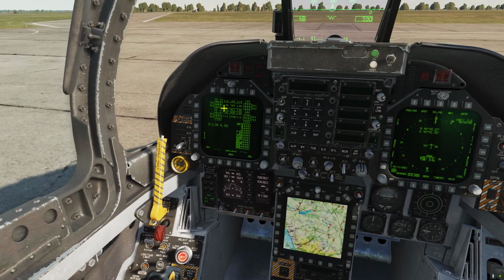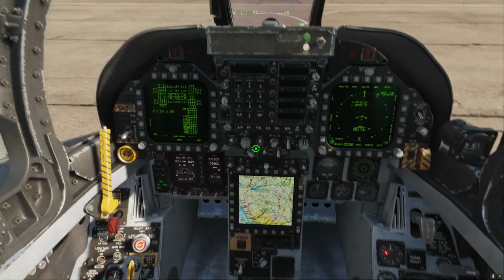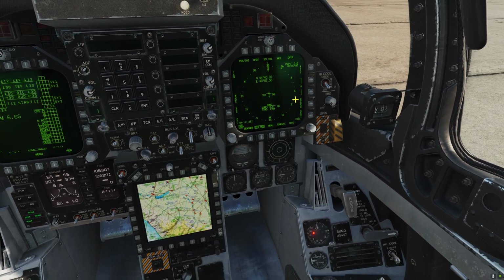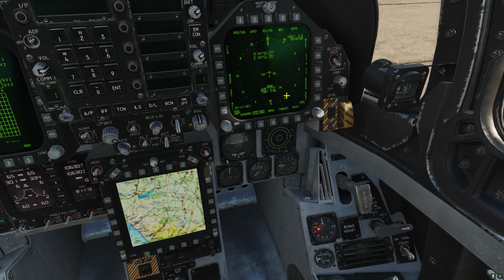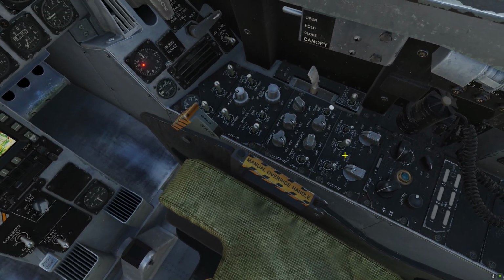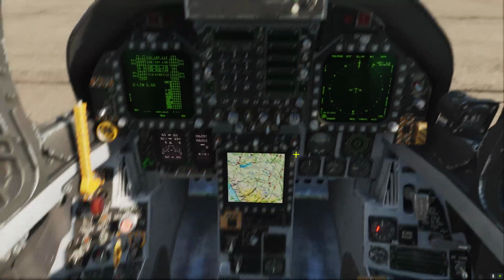So that takes care of the FCS or flight control surfaces and the horizontal stabilizer trim. I'm going to go back to my INS synchronization, and you see that it shows here OK, which means it's been synchronized. So I'm going to go ahead and put the INS on IFA, which means it's in a stable synchronized position.